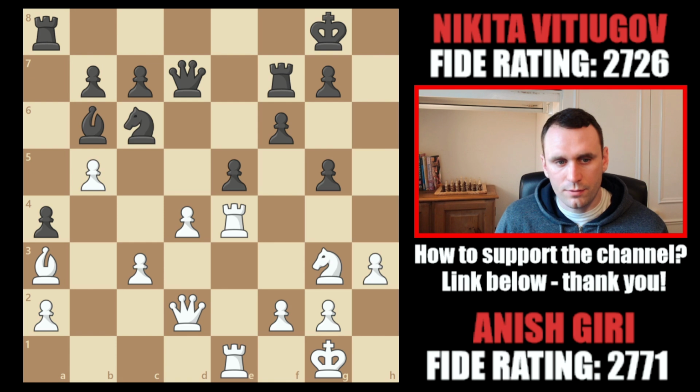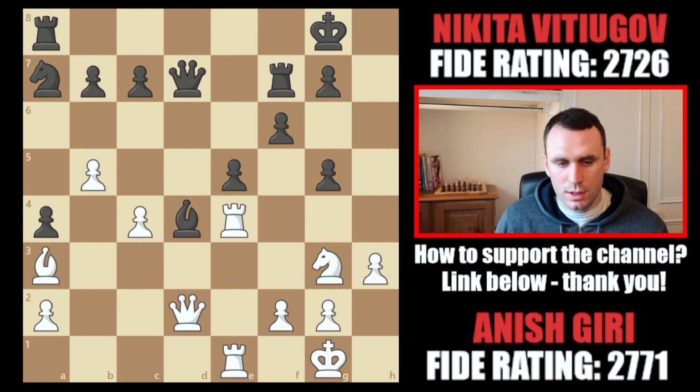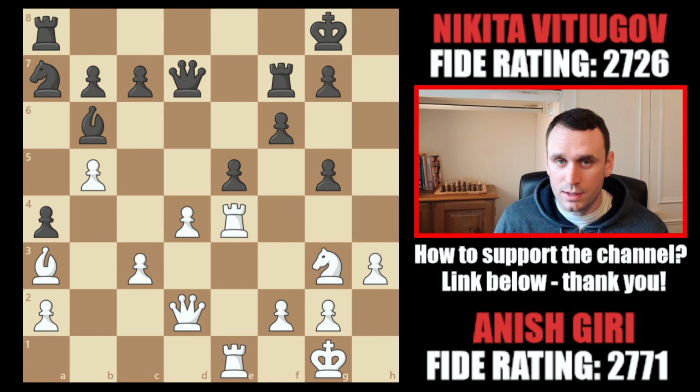So pawn b5 was now played. It opens this bishop, but after knight a7, we can see that pawn is critically weak. If you go pawn c4, you're simply losing this one. That's much better for black. So Giri didn't defend the pawn. What do you think his big idea was in this position to carry on the attack? If you want to pause and look for it, please do so.